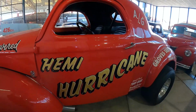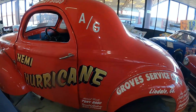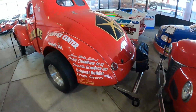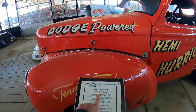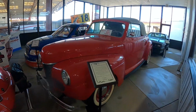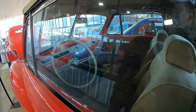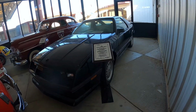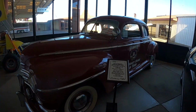Look at that. Hemi Hurricane, baby. Wheelie bars. A chute. Chrysler emblem. What is this? It is considered a 1940 Willys Coupe, the Hemi Hurricane. All right, 1941 Ford Super Deluxe convertible. A 1984 Dodge Daytona. I remember these cars when they were on the road. 1948 Plymouth Super Deluxe.